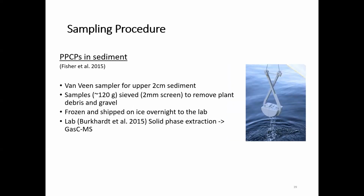In sediment, PPCPs can be sampled just by using a simple Van Veen grab for the upper 2 centimeters of sediment, and then sieving that with a 2 millimeter screen to remove any debris and gravel. The sample's frozen and shipped on ice to a lab, and this undergoes solid phase extraction and then gas chromatography and mass spec.